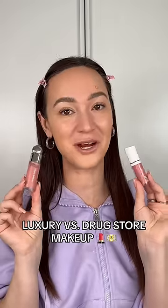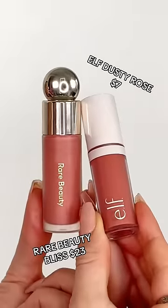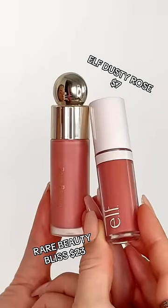Luxury versus drugstore, I wanted to test these out, and what better way to do it than blindfolded? Let's be real, everyone knows the Rare Beauty liquid blush. This is Elf's dupe. I'm gonna have my friend put it on my cheek so that way I don't even know which bottle is being used, and let's see if I can guess the $7 one versus the $23 one.